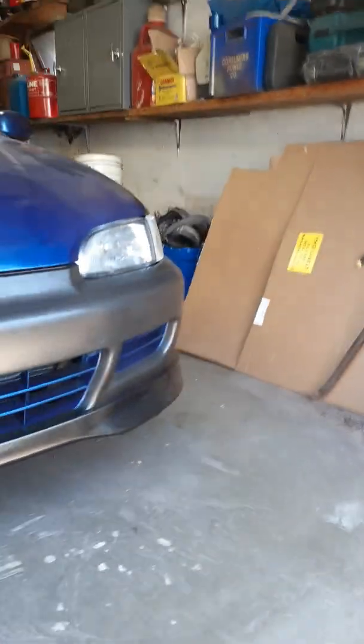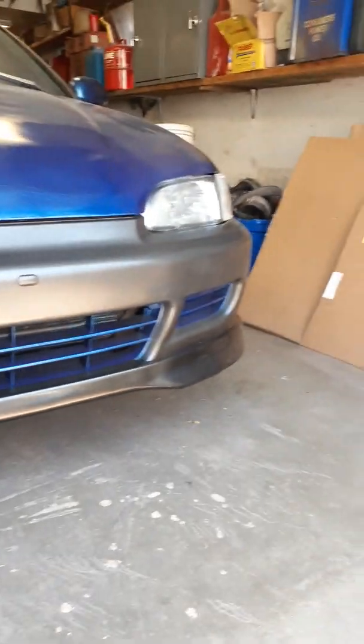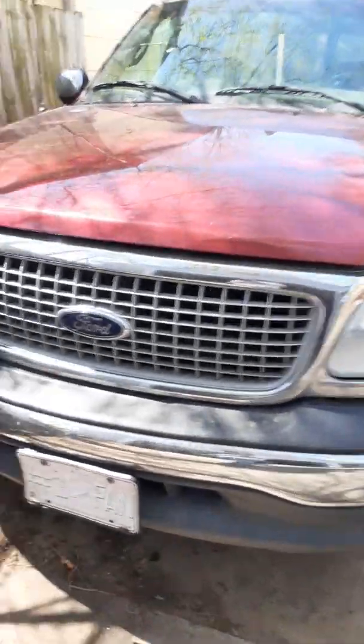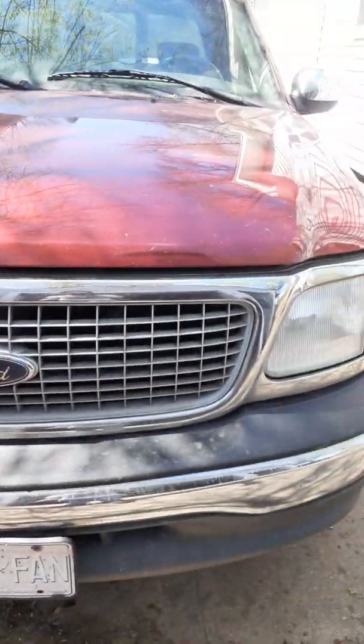And also down here on the bottom, my buddy I live with, Travis, said, "Yeah, man, you should paint those black, those grills there in the middle." And I was looking at the car, and I kind of held up some black paint, and I held up some blue paint, and I said, "Nah, I'm gonna go blue." And I like it way better blue than I would have black. It would have just kind of looked stock like this grill on this ugly ass Ford.